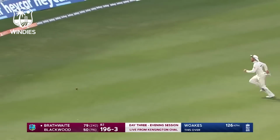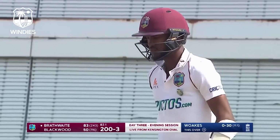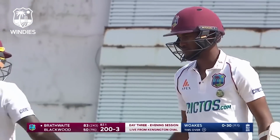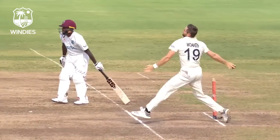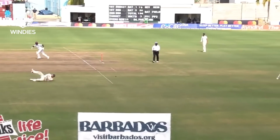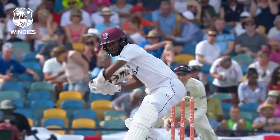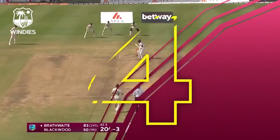Starts off with the boundary. Kraigg Brathwaite. Loosener from Chris Woakes. Pitched up wide, swinging even wider. Kraigg Brathwaite's not going to miss out on width like that, even if it is first ball after tea.